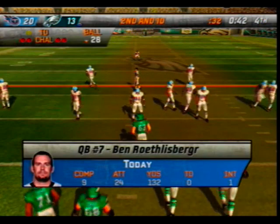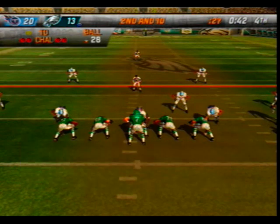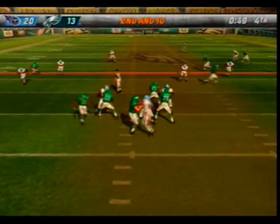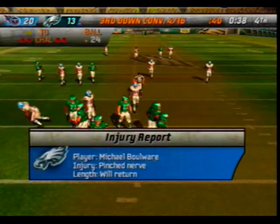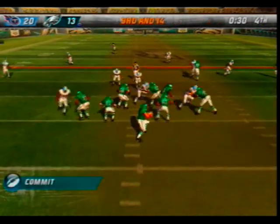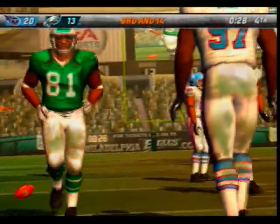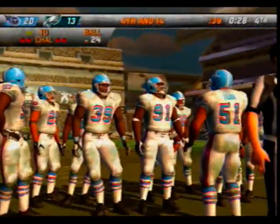Second and 10. Ball on the 28-yard line. The Eagles line up in a five-receiver set this time. Stepping up, dragged down from behind. Great play tonight in there for the sack. Clearly, the offensive line is having a lot of trouble getting it together. You have to be able to protect the quarterback in that type of situation. It's going to take a little longer to find the open man or the hole in the zone. You got to find a way to give him that extra time that he needs. You have to be able to make those catches.